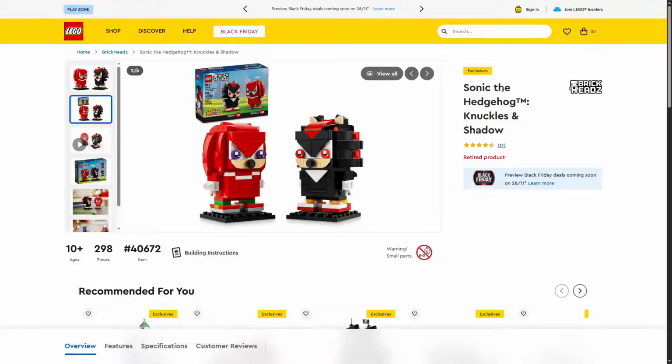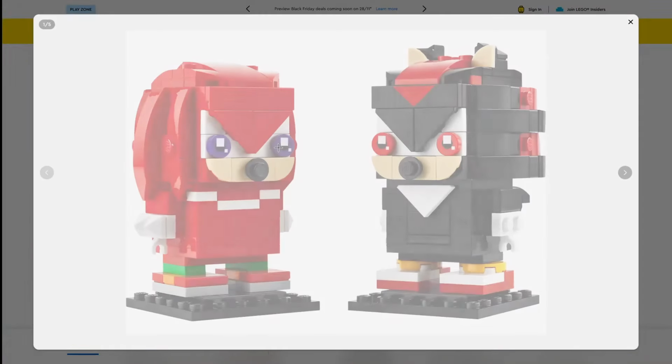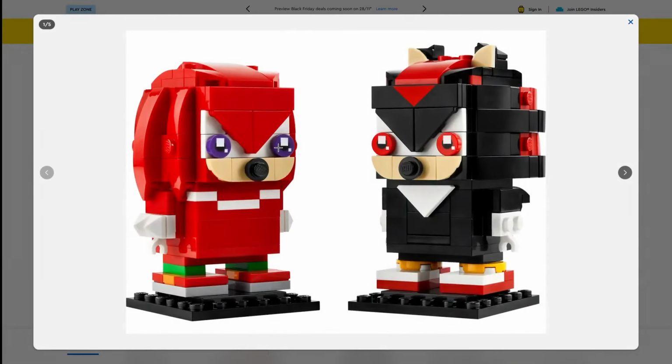in 2024. We have the LEGO Brickheads, Sonic the Hedgehog, Knuckles and Shadow LEGO set 40672, 298 pieces, retailing for a price of $17.99 in the UK and $19.99 US, released in 2024 and retired in 2024. A really short shelf life, which was quite surprising as this Brickhead did retire at the same time as we got the new Sonic the Hedgehog movie.